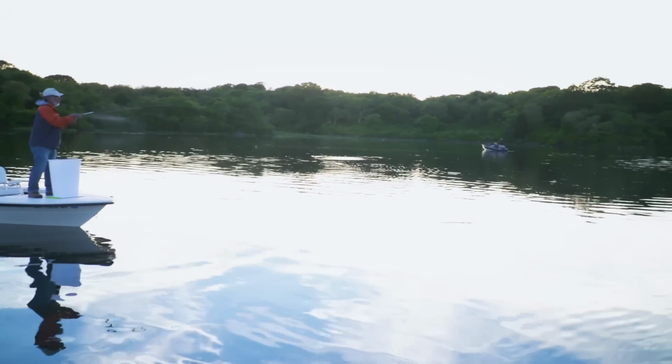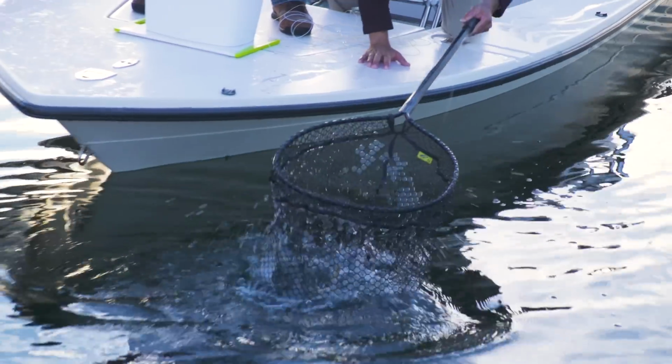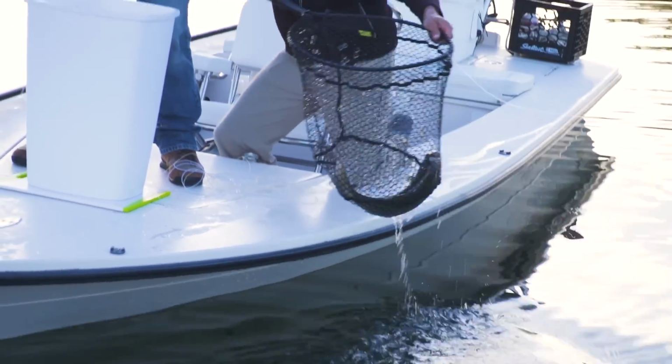He's actually taking line. Whoa. I may have to put this fish on the reel. And they're eating these worms that are coming to the surface, and it's just like trout fishing.